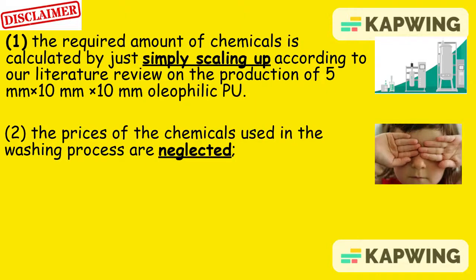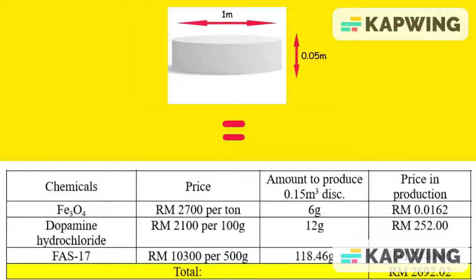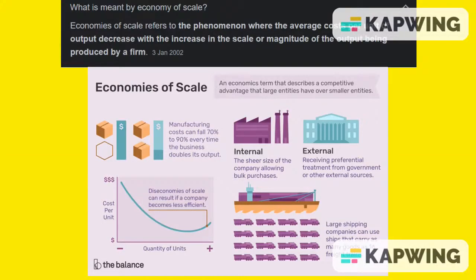Secondly, the price of the chemicals used in the washing process is neglected. Thirdly, the estimated cost is only meant for the production of the first disc. The cost is expected to be much lower in the consecutive production because the chemicals can be used repeatedly. Based on our calculation, the cost will be 2,692 ringgit 2 cents. And with the economy of scale, the cost is expected to be lower in large-scale production.